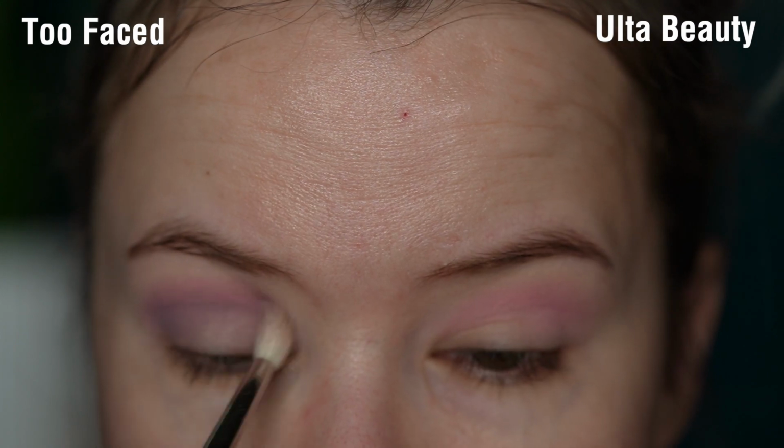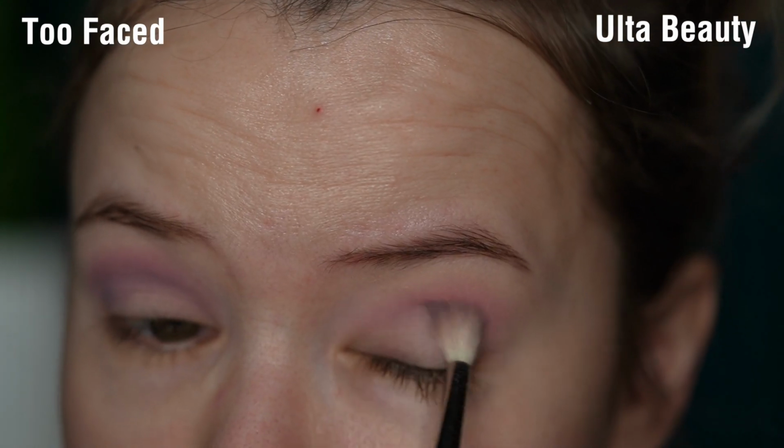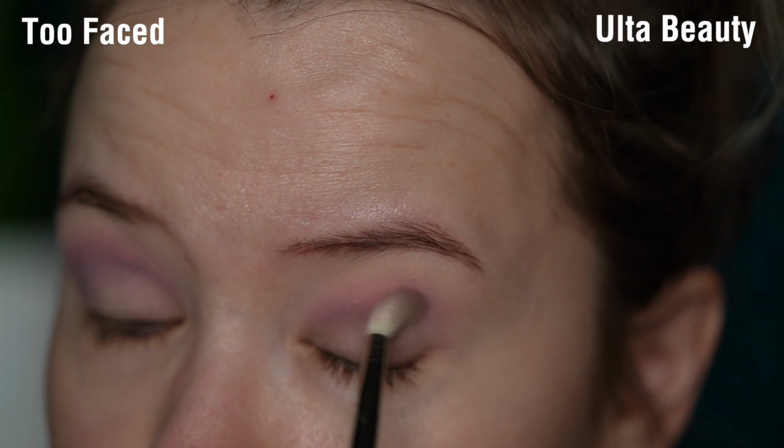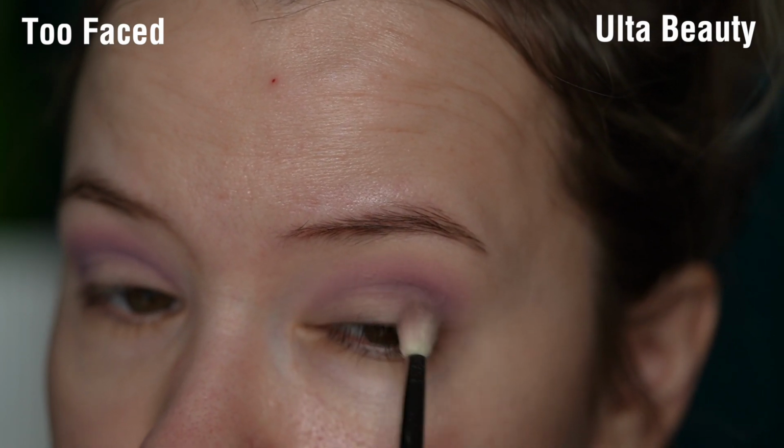I also want to mention that this one has a little bit of a scent to it. It's kind of like a coconutty type of scent. It's noticeable only for the moment you're bringing it up to your lid. Definitely one of the more expensive eyeshadow primers that I'm talking about in this video.